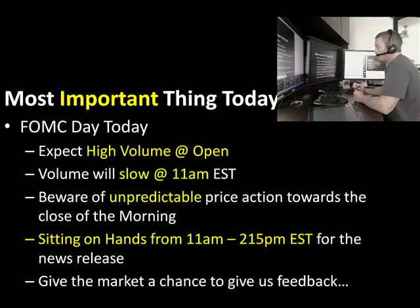What do we expect to see on Fed Day? We expect to see high volume at the open. We expected to see volume slowing down at 10:30, 10:45, 11 a.m. We were, of course, cautious about seeing unpredictable, sometimes very illiquid price action towards the close of the morning, because people are going to start sitting on their hands in preparation for the 2:15 news announcement this afternoon.